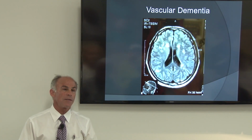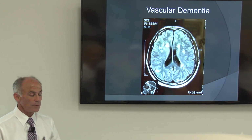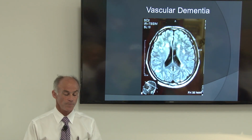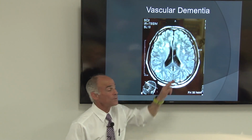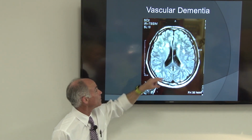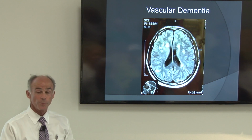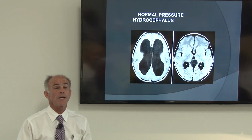And we can rule out a lot of different things. I'm just going to show you some examples. So this is what we call vascular dementia, or really dementia due to multiple strokes. And the strokes in here are these little white patches. So if you've seen the scan of even a loved one or your own, those are the things we'd be looking for. Those kind of white matter changes. So that's multiple strokes.